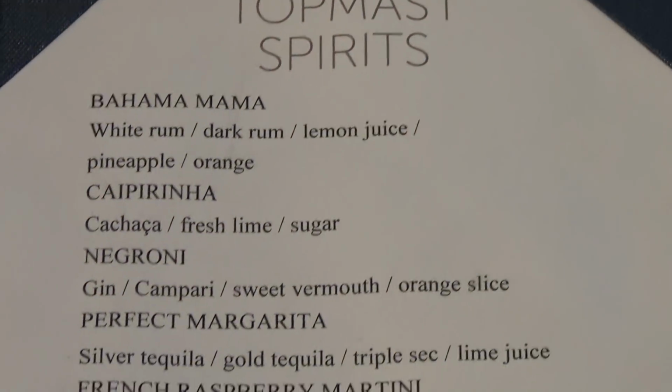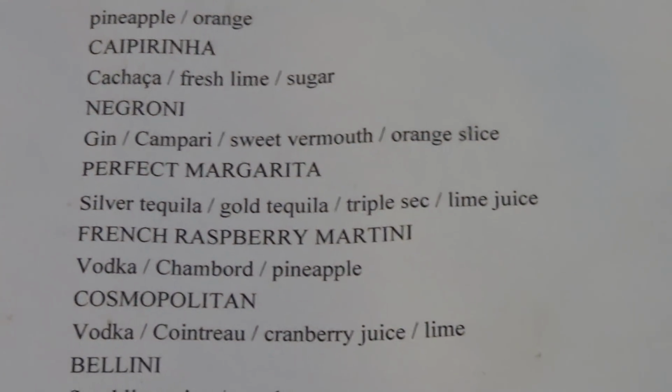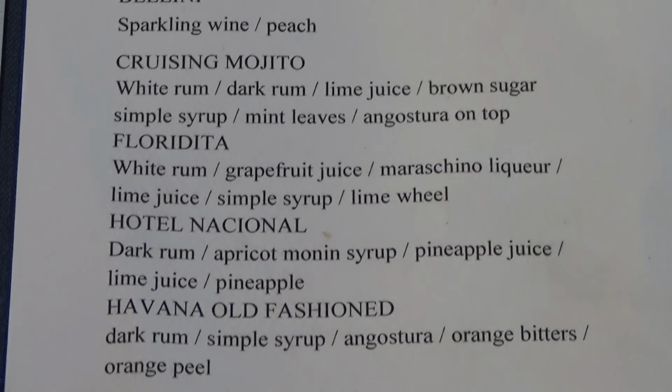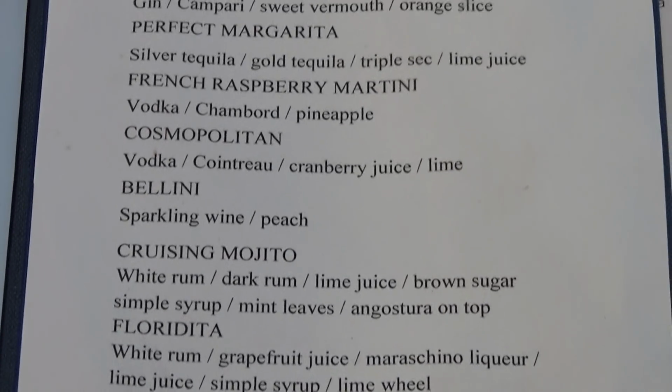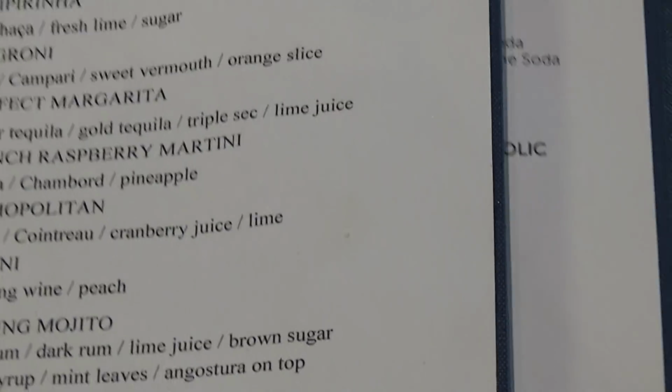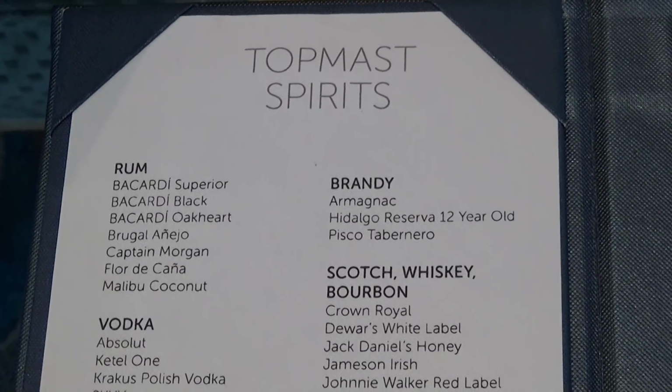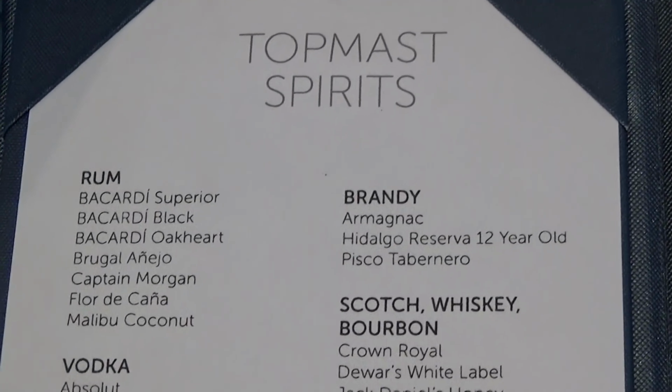These are some of the different cocktails that they advertise. Now, obviously, you could get whatever kind of drink you want. You could go up there, and if you want to order a mojito, you could do that. You could order whatever kind of drink you want. But that is some of the ones they recommend. More importantly, this is the big list here. These are all the liquors that are included with your beverage plan for free.